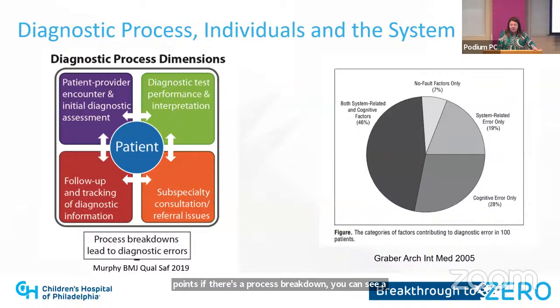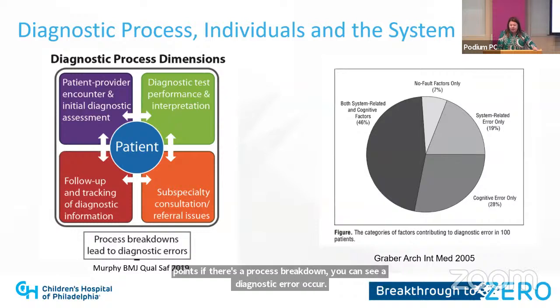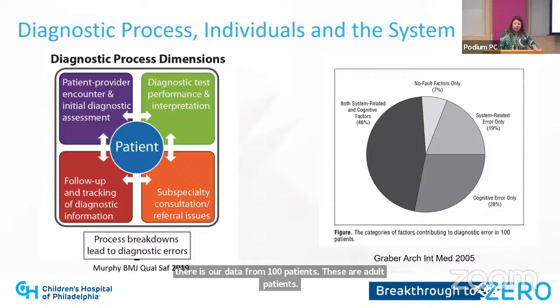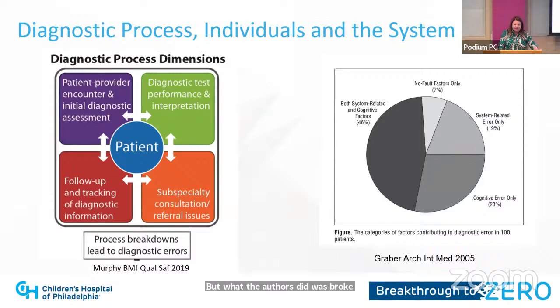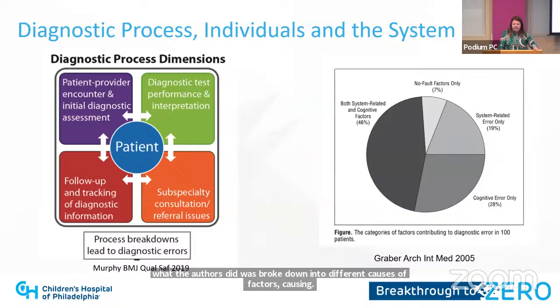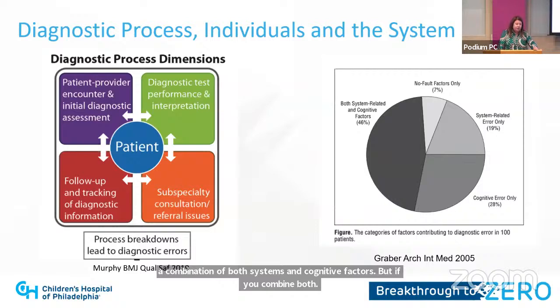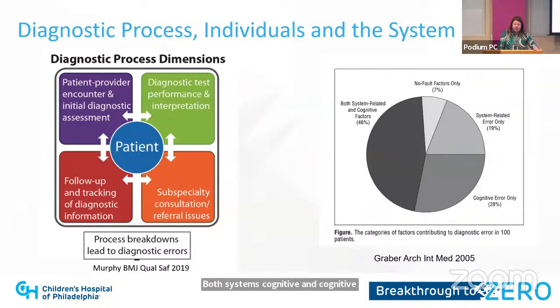In the pie chart on the right, there is data from 100 adult patients. What the authors did was break it down into different factors causing diagnostic errors. You can see that the majority were caused by a combination of both systems and cognitive factors. But if you combine systems, cognitive, and cognitive alone, that attributes a large proportion of factors leading to diagnostic errors.